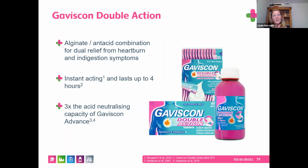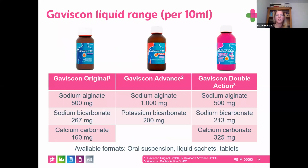And also, it does have 3 times the acid neutralizing capacity when we compare it with our alginate product called Gaviscon Advance. So this is the double action product in the range. So just to show you quickly, Gaviscon Original is the product that has been around forever, which is similar to the double action, but with a little bit less active ingredients in it. The hero product in that sense is double action, which works on heartburn and indigestion as well. And then Gaviscon Advance with the strong alginate, as I mentioned before.